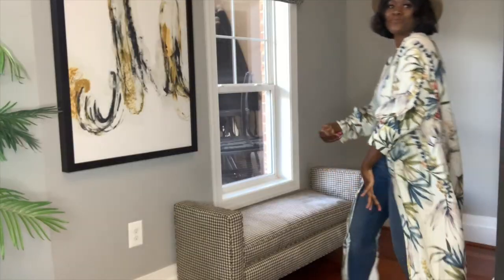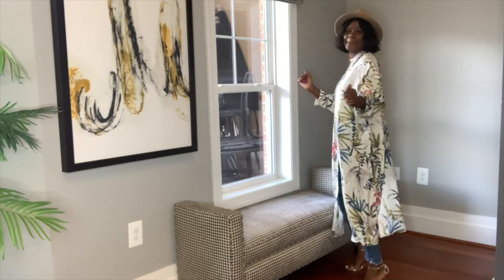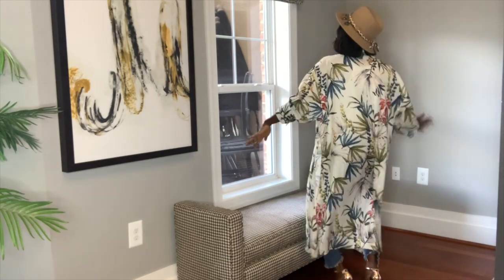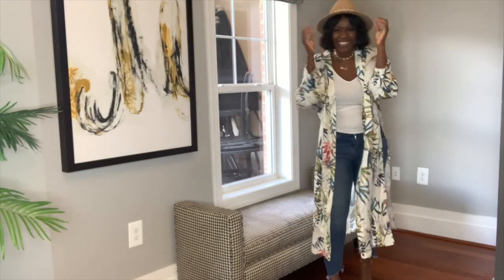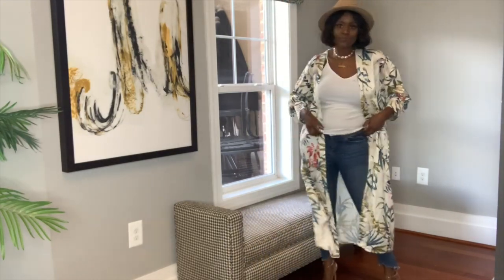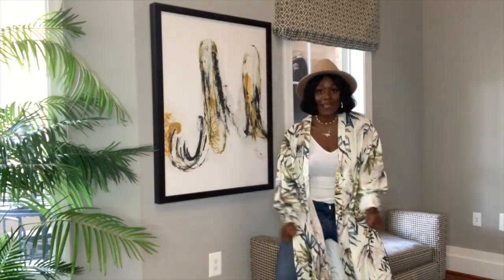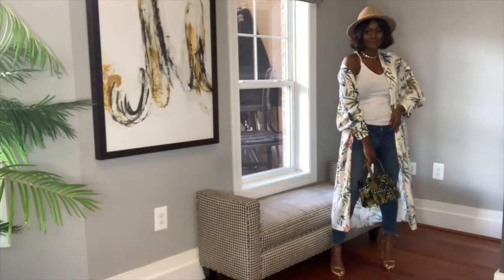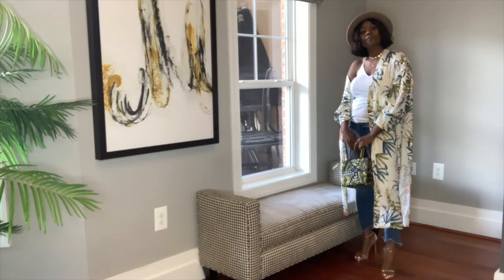This is actually my favorite outfit. It's so me. It's chill, not over the top, not too dressy, not too casual. It's just perfect. And now that it's spring, the weather is getting better. It's getting warmer out, but still a little chilly. So a cardigan or a kimono like this is perfect to wear over a t-shirt or tank top and your pair of denim jeans, and I'm wearing a brown hat, because why not? I'm obsessed with these jeans. They can be worn to so many functions.